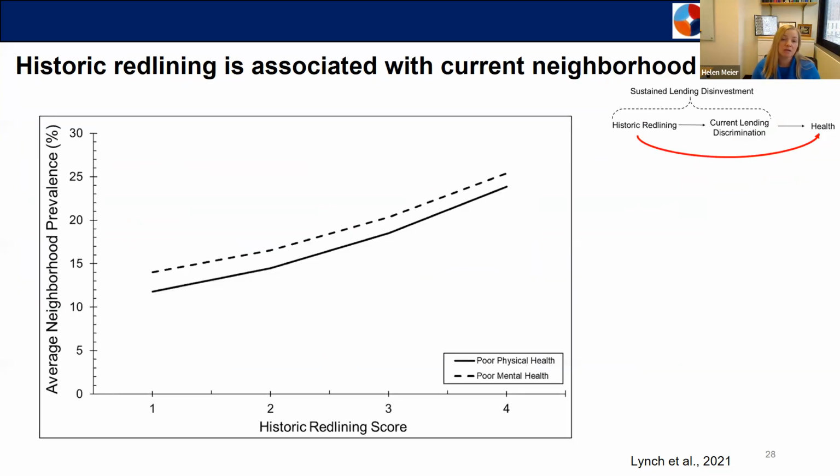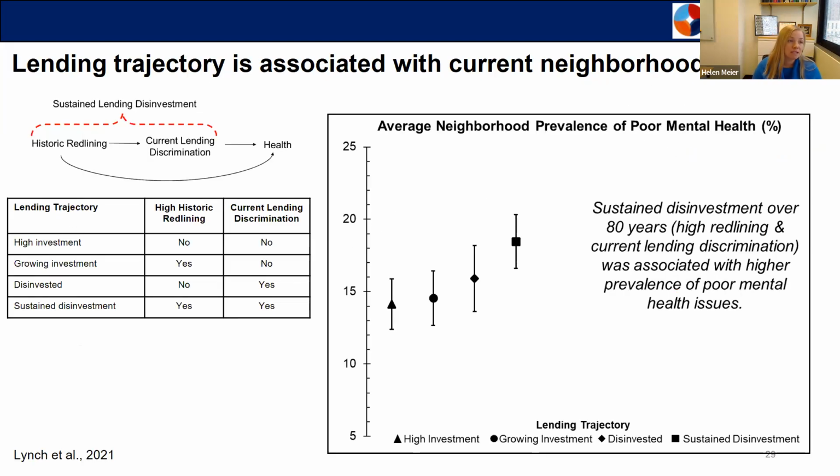Second, our results found that historic redlining was associated with current neighborhood mental and physical health. As displayed here, we see higher historic redlining was associated with higher prevalence of both poor physical and mental health in Milwaukee. And then lastly, we wanted to understand sustained disinvestment. So these are tracts that were both redlined, but also had current lending discrimination. And we found that sustained disinvestment was associated with higher prevalence of poor mental health, as well as poor physical health, even though I'm not showing that specific result here.